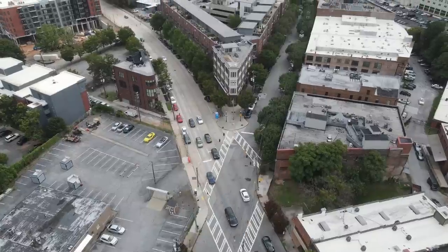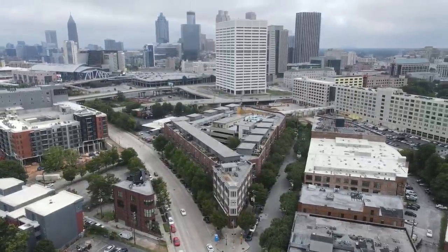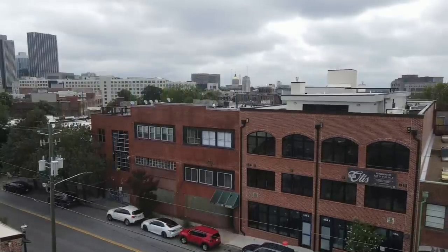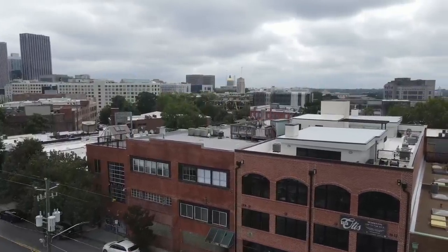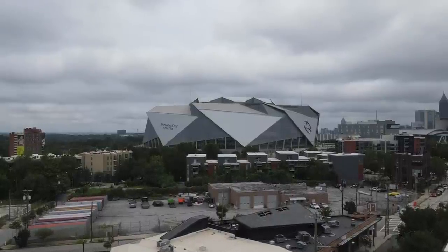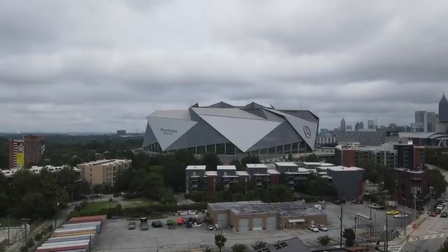The Otis building is located in Castleberry Hill, which is a historically recognized district of Atlanta. It's an area that's known for historical factories and grocers and cotton mills. So we have these amazing, beautiful brick buildings that are here. And as we designed the entire building, we wanted to make sure that it had the sense of the neighborhood and it was in its place. But we also wanted to create something that was a little bit modern and a little bit forward facing.